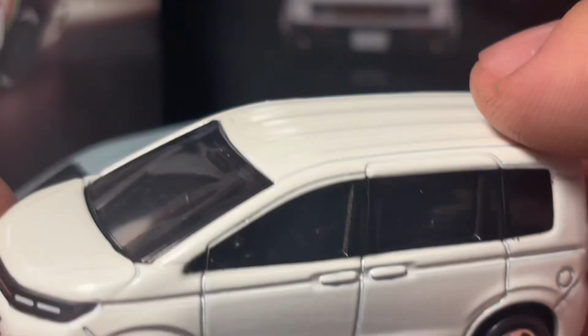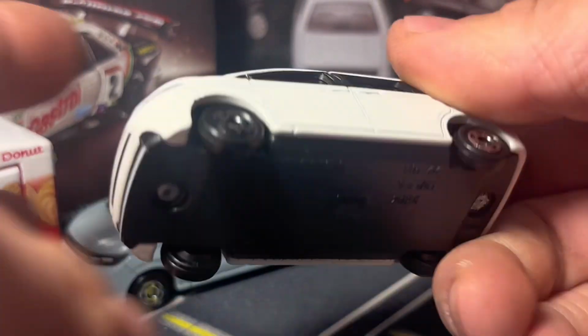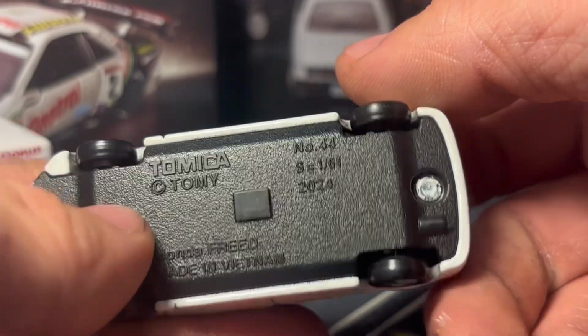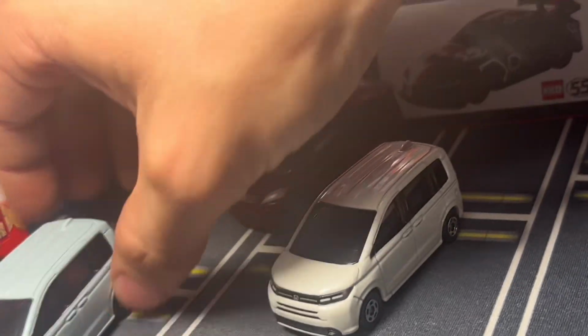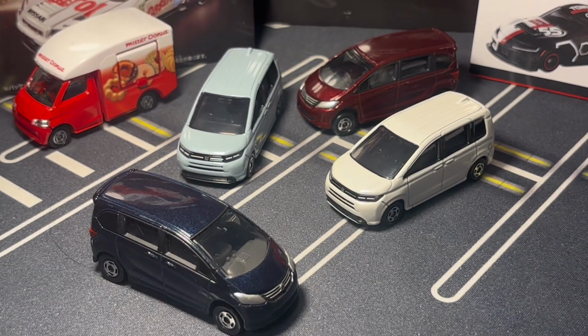Now, in typical Tomica fashion, they never did a second generation Freed, so that's kind of disappointing. We kind of need one. And the base is kind of flat on this, which is super weird, but... Whoa. Camera's collapsing. Do the suspension test again, and we got very colorful Honda Freeds here. Very nice lineup, Honda Freeds.